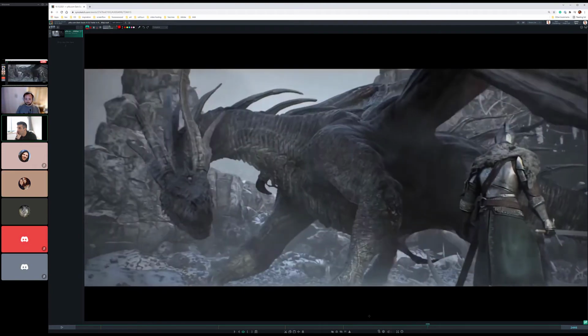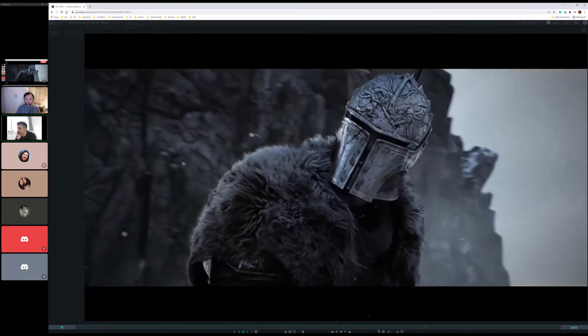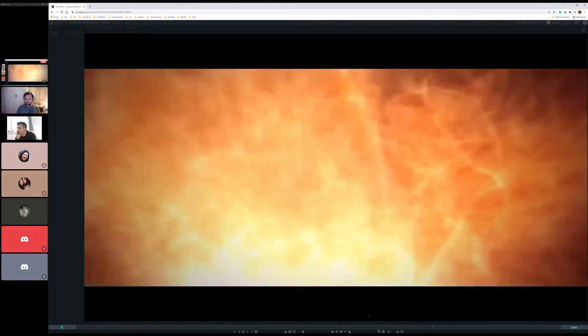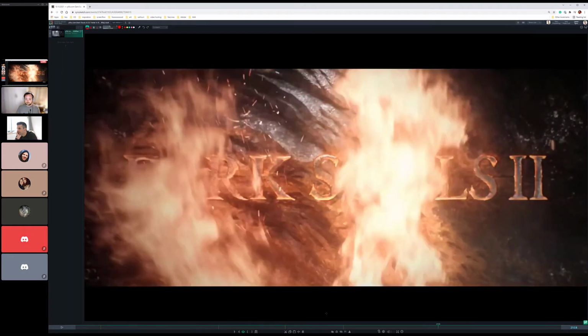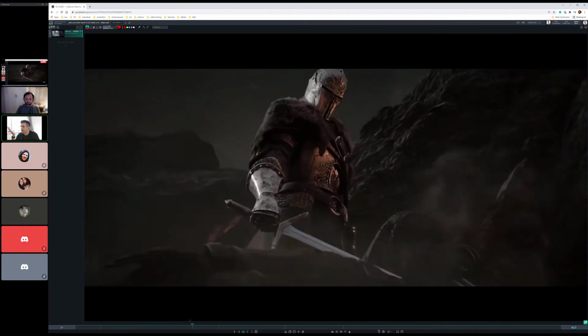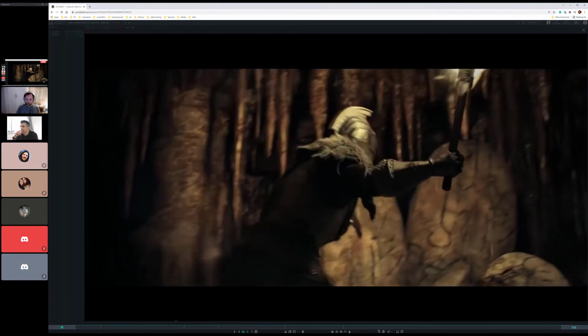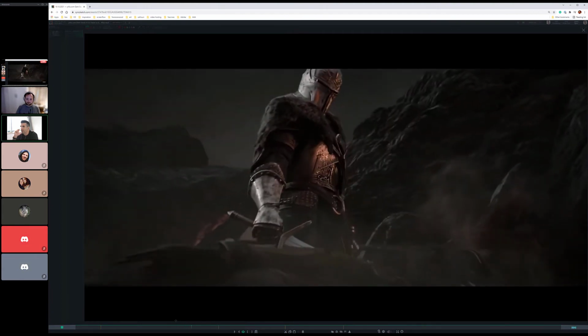Yeah, the texture work on some of these components is really great. Like that, the helmet looks really rad. Flame looks great. It's a nice transition. Yeah, I mean, overall, I think this is really incredible. There were some shots that were super dope. Like I said, this one of him walking up the side. Just that one felt really nice.